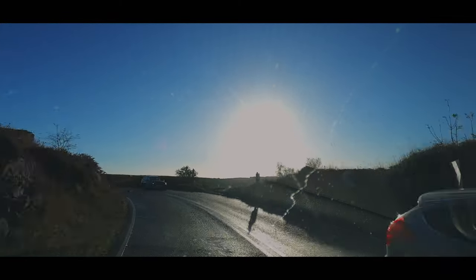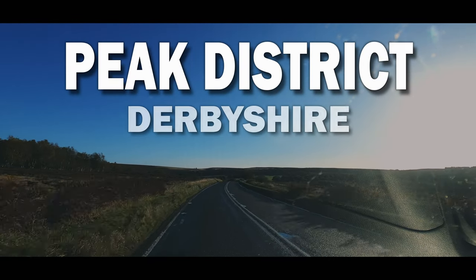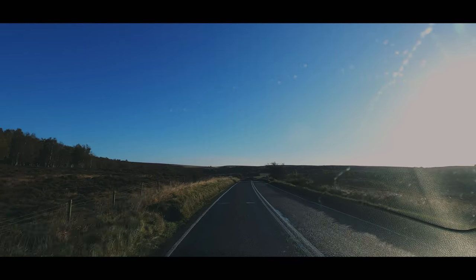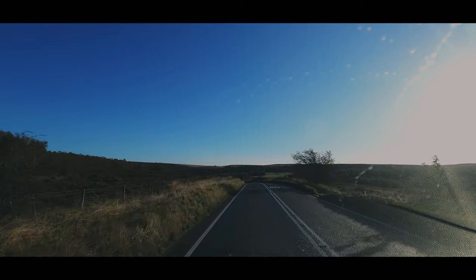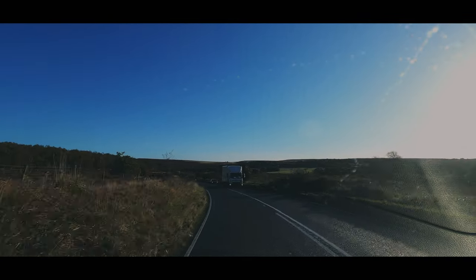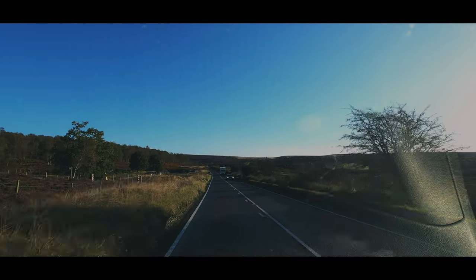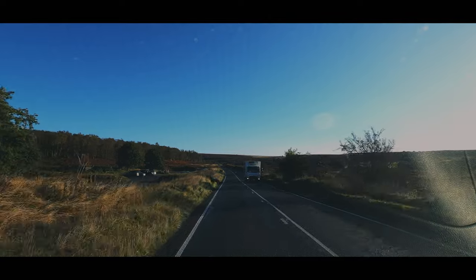Well, good morning everyone, and welcome to the Peak District, where as you can see it's a gloriously sunny autumn morning. I've just driven up through Hathersage, heading up towards Surprise View car park, which we'll be parking in, which is just on the left hand side down here. I've brought my trusty canine sidekick with me to share the photography adventure.